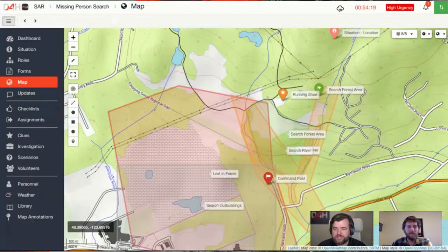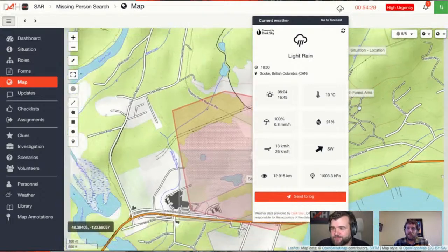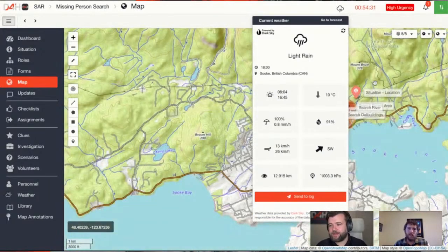let's jump onto the ancillary tools. Because we set the location and it knows the time, it currently, you know, is it raining there, Kyle? Yeah, it is. Yeah. So, and that's one of the cool pieces on the weather side of things as well, is the ways that you can interact with this.